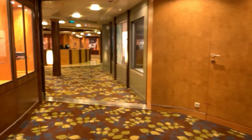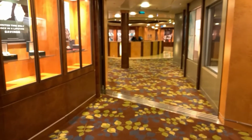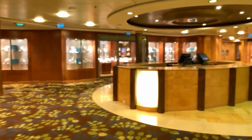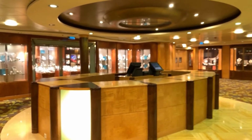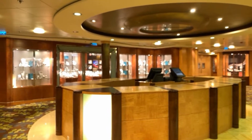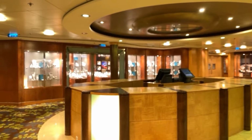And this brings you into the Emporium. This is where all of their stores are. This is all their shops. So we'll walk you around. So usually they have here in the center, they'll do like the $10 deals where they have like scarves and purses and things like that. It's a great little thing to get if you wanted to bring somebody a little something back home.